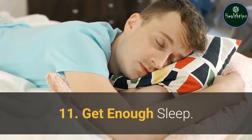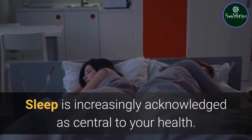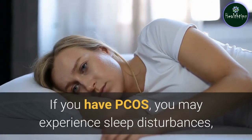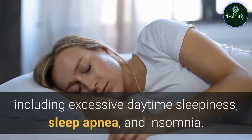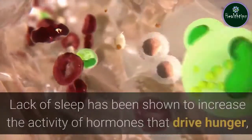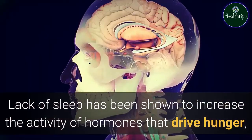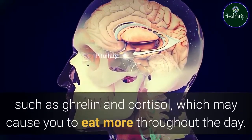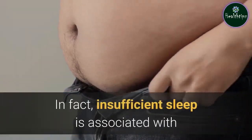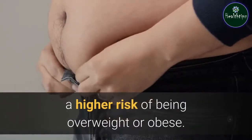11. Get enough sleep. Sleep is increasingly acknowledged as central to your health. If you have PCOS, you may experience sleep disturbances, including excessive daytime sleepiness, sleep apnea, and insomnia. Lack of sleep has been shown to increase the activity of hormones that drive hunger, such as ghrelin and cortisol, which may cause you to eat more throughout the day. In fact, insufficient sleep is associated with a higher risk of being overweight or obese.